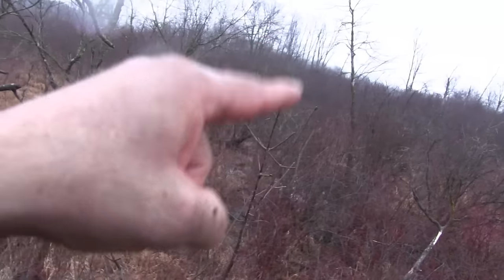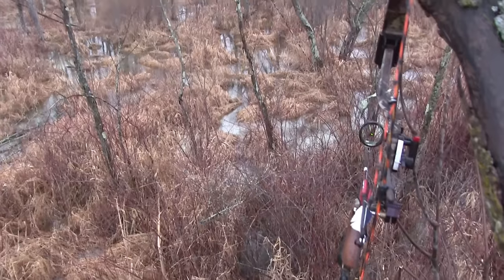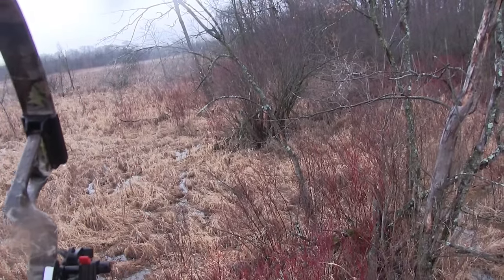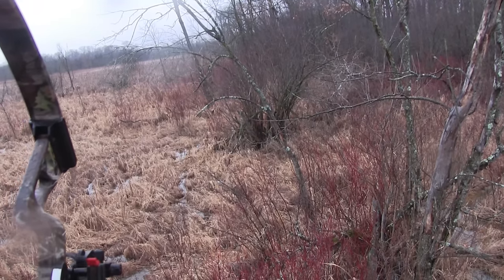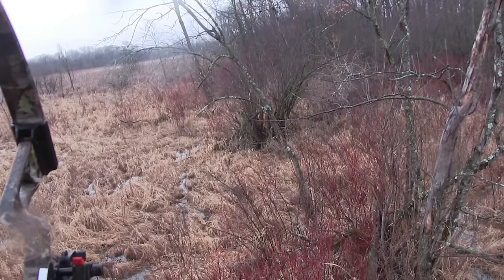There's a lot of sign coming out over there. It's hard to see in here. I can see some tracks on the ice, but it's hard to see more sign than that. I saw a deer coming. I couldn't see what it was, but about right in there. About 100 yards off, heading in this direction, right down the transition.